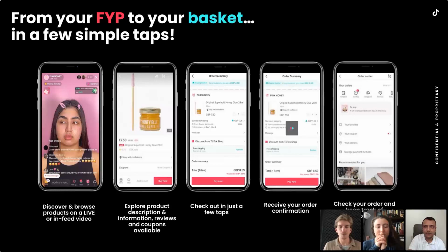So let me take you through the customer journey in practice, from the For You page that we can see on the home page of TikTok Shop, in our feed, to the basket at the right of the slide. Let's say you are browsing TikTok Shop and come across a shoppable video, like you can see on your left. You browse a product appearing in the live or the video. As you select a specific product, you can look for further product information, description, and reviews, as we were saying. And when you're ready to make your order, you check out directly on TikTok in just a few taps, and you'll receive the order confirmation, and you can track your order in the TikTok app. Everything without leaving the app.